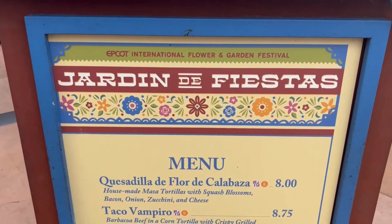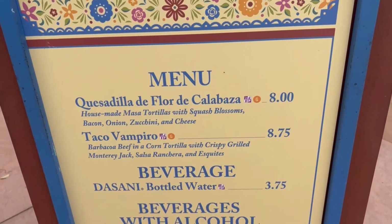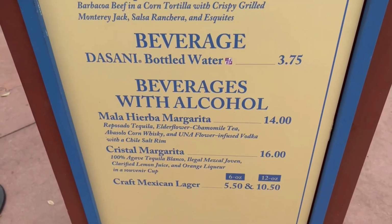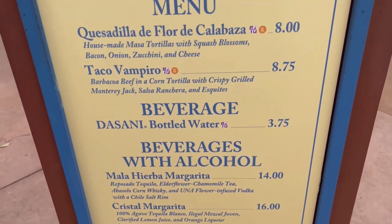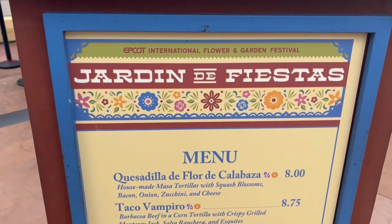All right, so next up is Jardín de Fiesta. You got a quesadilla, a taco vampiro, and a couple margaritas down there. But I think I know what we're going to get. We'll show you in a second.